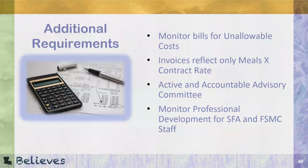Additional requirements in monitoring the contract. The SFA is also responsible for making sure all bills are monitored prior to payment to assure that the FSMC has not double billed or included costs that are not allowable. Remember, invoices must reflect only meal times rate. Second meals, adults, and visitors are all charged at the contract price.